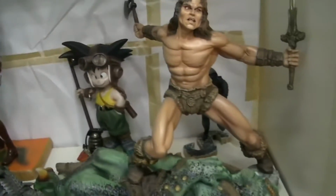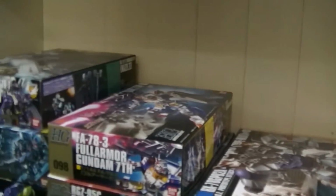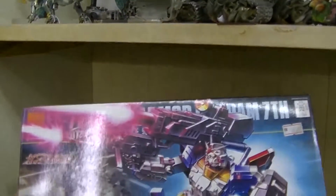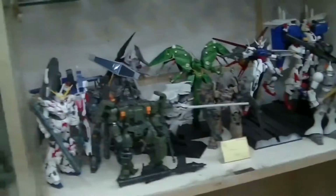That one's a Dragon Ball. And we have the Gundam GPO 2A, the Full Armor Gundam 7th. Never seen this before. You never seen it before because this one is a game series. So let's see here, we have more Gundams.